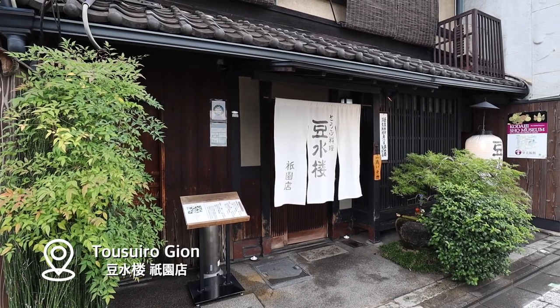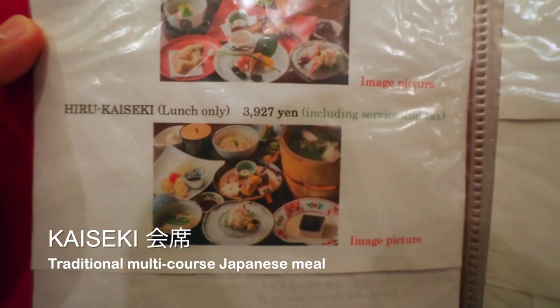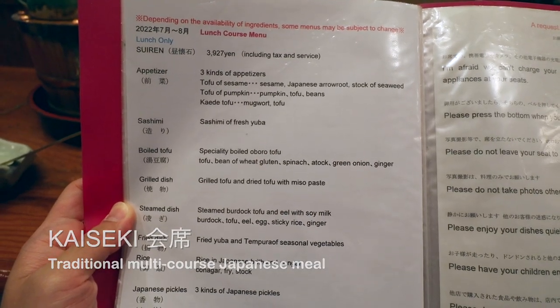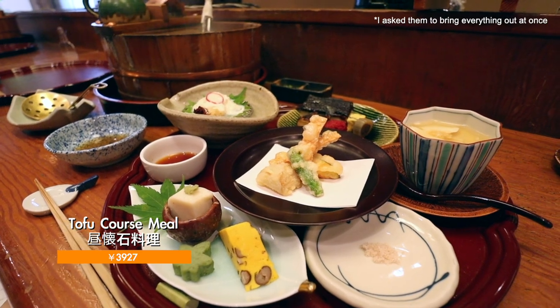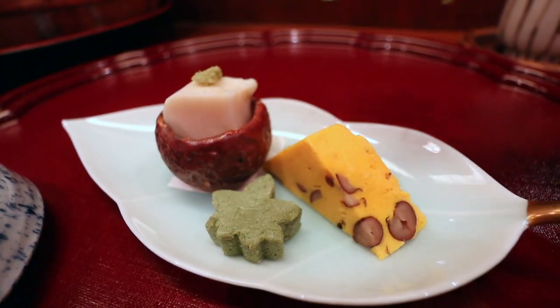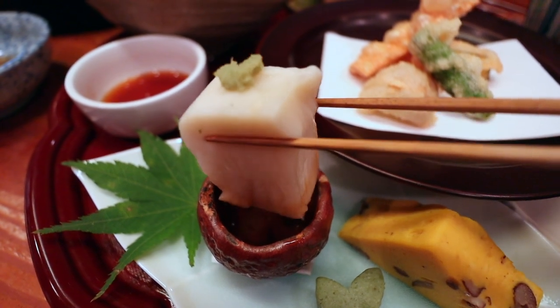Next up, we are going to try one of Kyoto's most popular dishes, tofu. And it is usually served in kaiseki style. Simply put, it is a multi-course meal full of tofu dishes. Similar to other course meals, they will serve you one dish at a time, starting from the appetizer. Oh, that was good. It is a bit dense, chewy, and tastes nutty.